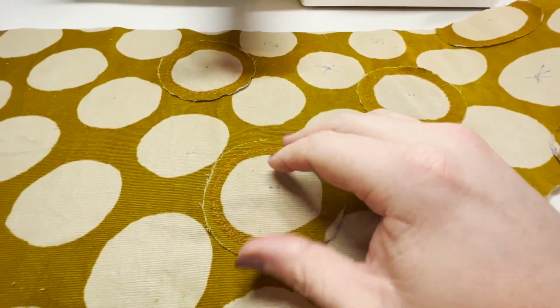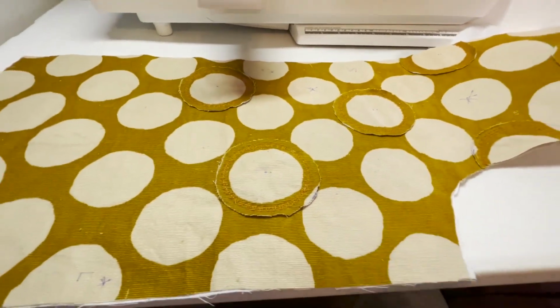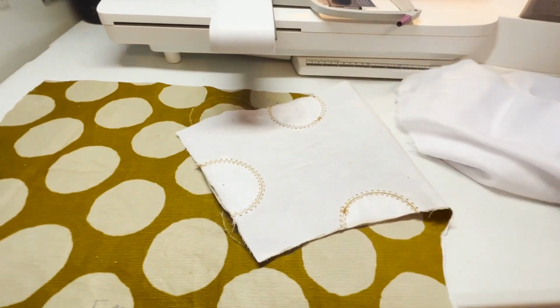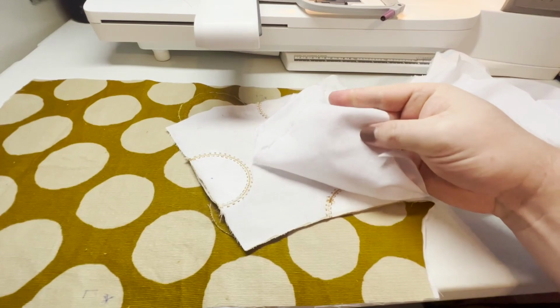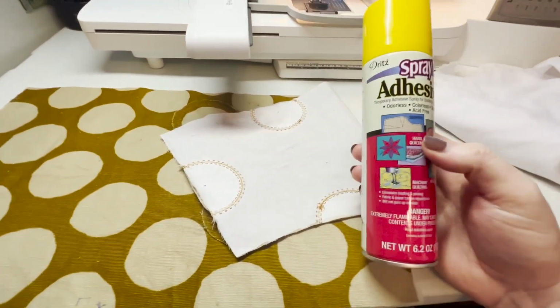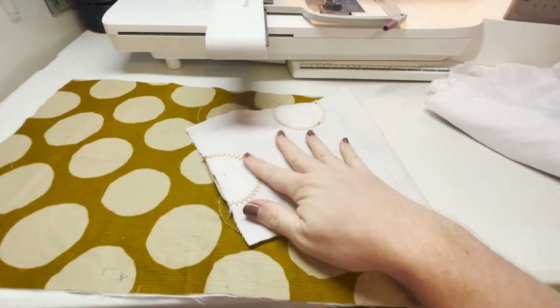So I finished the second side. When it washes, these will fray up and kind of stick up a little bit, adding a lot of texture. But I did end up underlining this yesterday, and I just used this very, very light cotton, just to underline it. I used a spray adhesive, and I just sprayed the piece and just stuck them together.